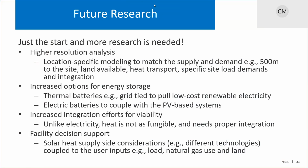Yeah, I'll chime in. I know we talked on the last bullet point about the facility decision support. We talked a lot about making a user tool for maybe industry representatives to input some information about their specific site and comparing different solar heat technologies based on certain characteristics and what amount of fuel savings they could achieve or how much it would offset their demand. So that seemed like a really interesting potential area for future research that would also work with partnering with the facilities that actually would use these technologies.